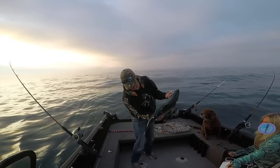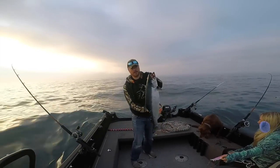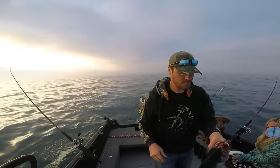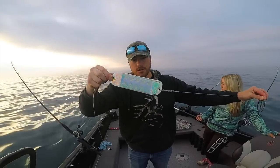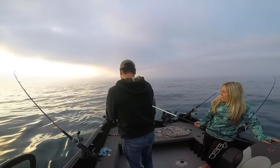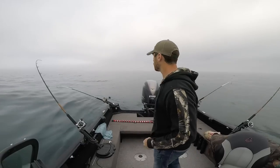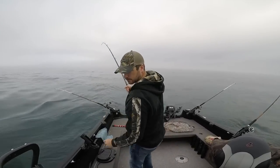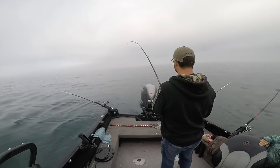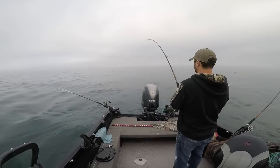Is that a coho? No, I think that's a rainbow, a really fat rainbow. Yeah, it's got a flat tail. All right, first fish of the day, nice rainbow. Probably an 8-pounder, I would say. That's what we got it on right there. Not sure what pattern that is, but this little hobby fly.